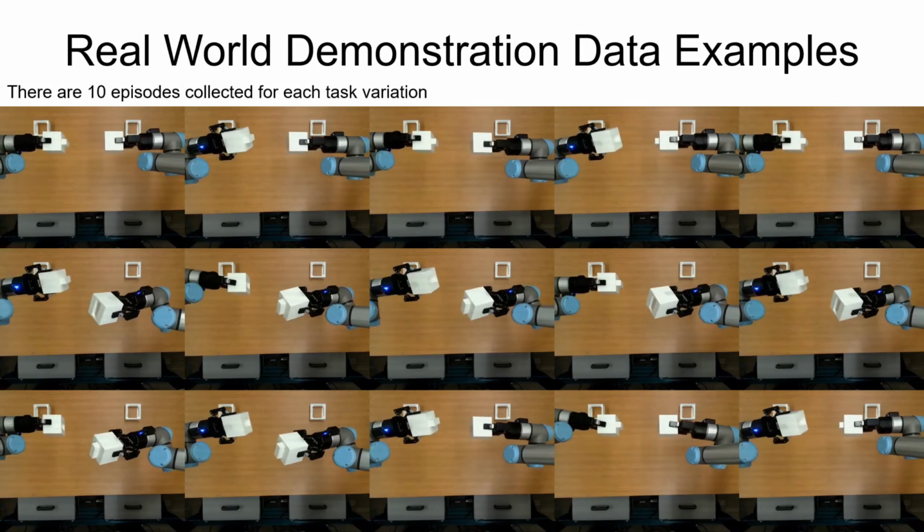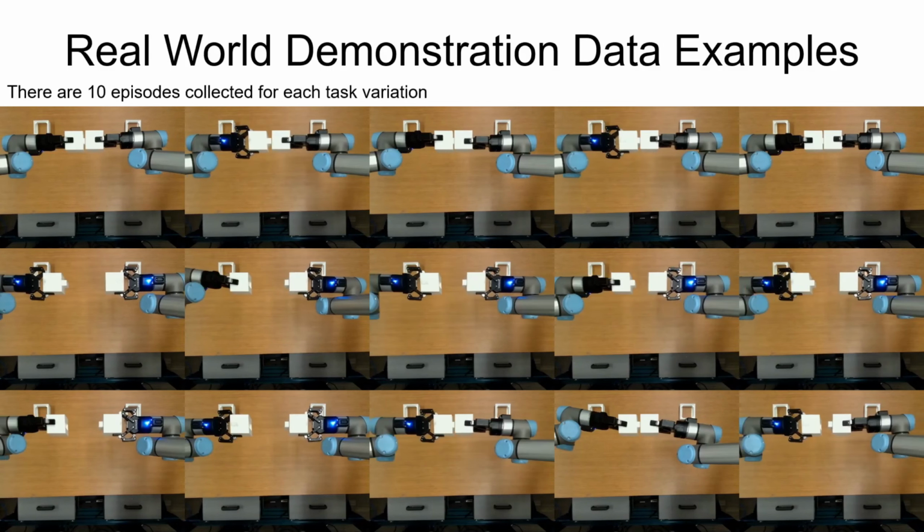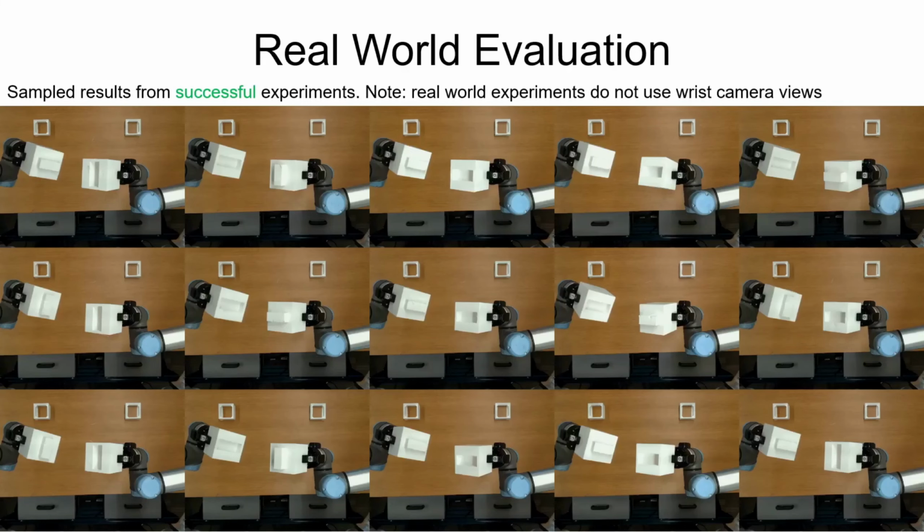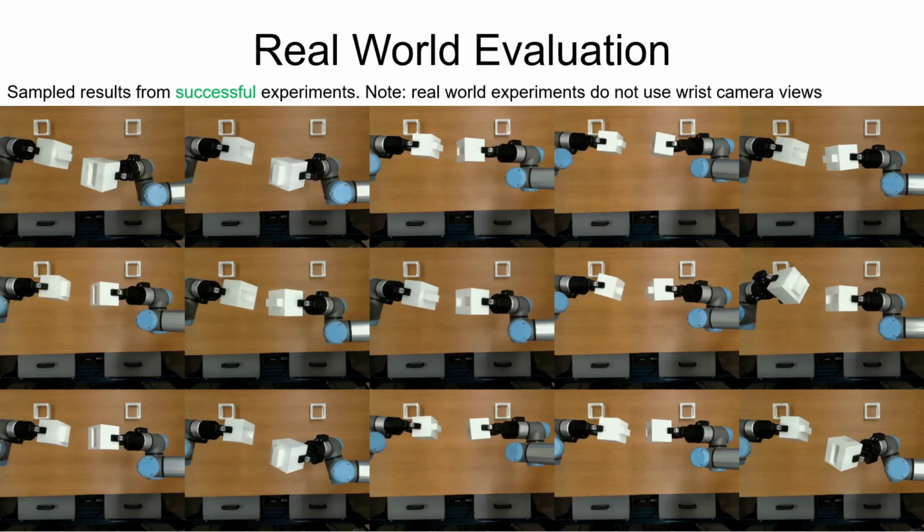Here are the collected demonstrations. We collect 10 episodes for each task variation. Here are the sampled results from successful episodes.